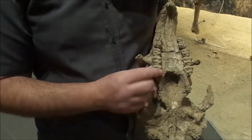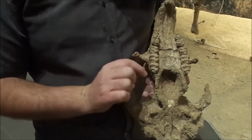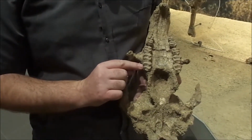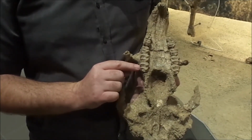But the other thing about these teeth is they're not very tall in this respect, so that they would wear down relatively quickly if this thing tried to graze on grass. So this was a browser on shrubs.